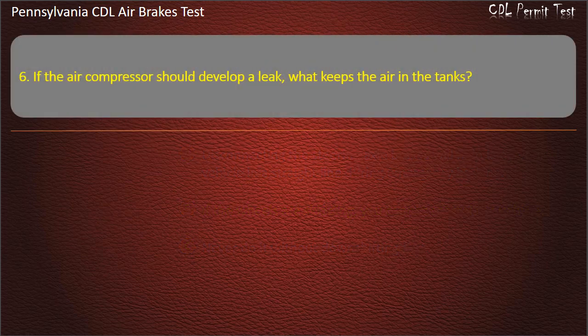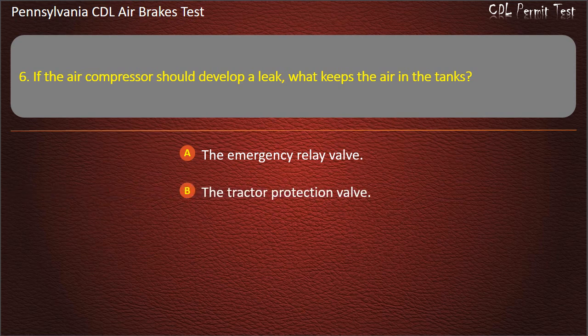Question 6. If the air compressor should develop a leak, what keeps the air in the tanks? The emergency relay valve. The tractor protection valve. The one-way check valve. Answer. The one-way check valve.